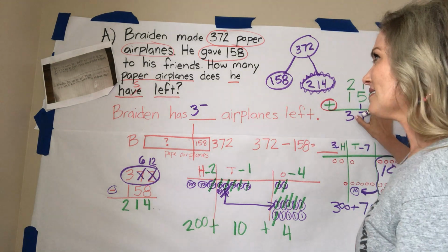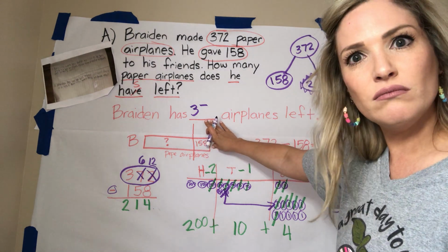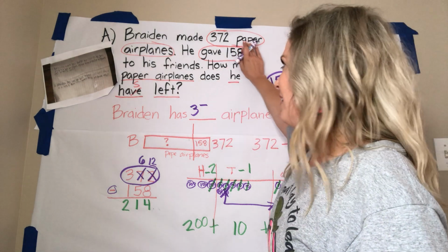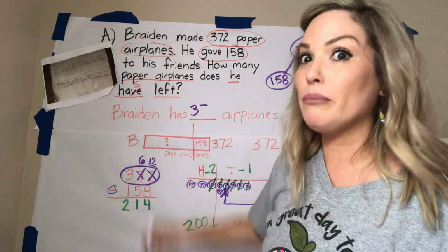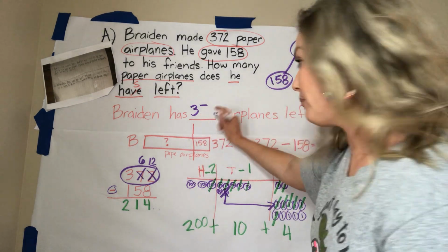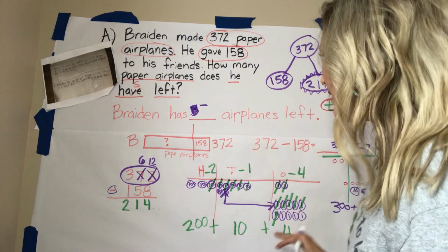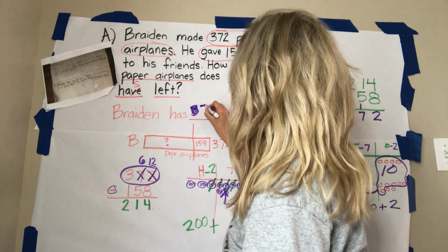Would that make sense if I put Braden has 372 airplanes left? Gotta go back and think of that. Mm-mm. Because he made 372 and then he gave some away. If I would have put that there, that would have been wrong and all that work for nothing. So go back and read. Give me a little scribble. I miss my board. All right, so what was the answer? 214 left. So let me fix that.